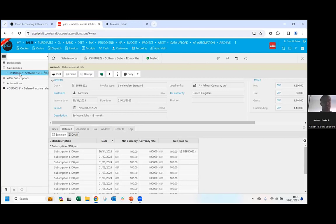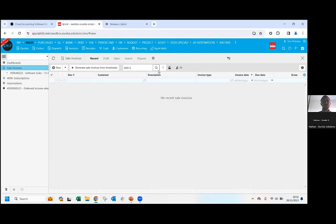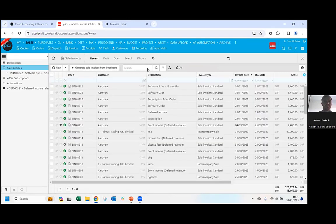but this can work in a variety of different circumstances and ways. So if I pop back into the sales invoice, I'll search for one just now. Let's have a look at invoice 48192. It's a really easy way that we can search. I don't think that's actually there, so I've put the wrong one in. Apologies. We'll pop back in, take this out, and we'll have a look at one of our invoices.